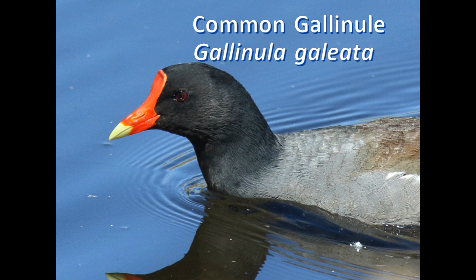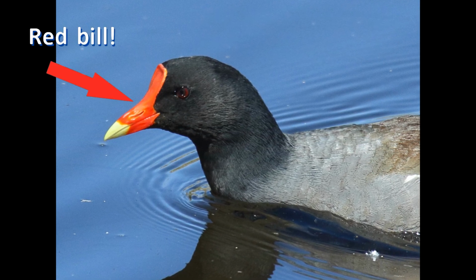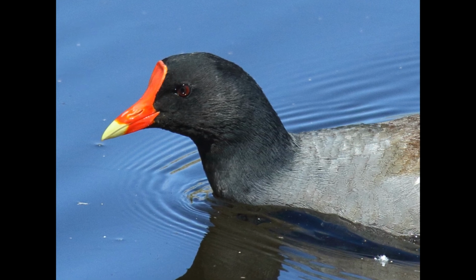Look at the bill for a quick and easy way to separate common gallinules from American coot, the most widespread of the similar species. If you see a blackish swimming water bird with a red bill, it's a gallinule. Here's the catch. Immature common gallinules and some adults outside the breeding season don't have that bright red bill. And to complicate things, there's another gallinule with a red bill found in the southeastern U.S.